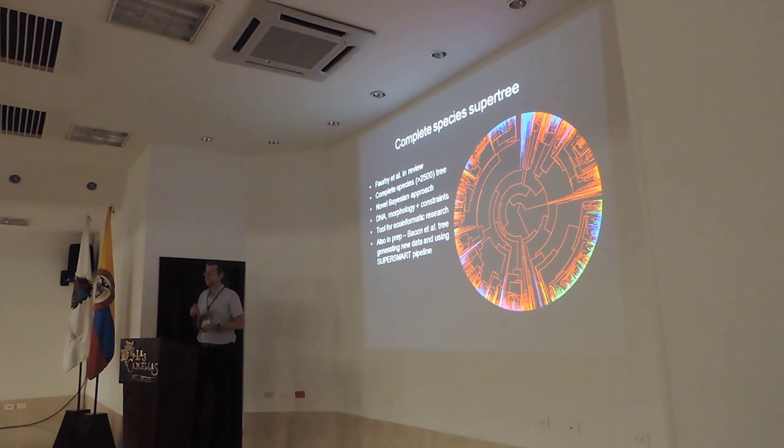But things are happening. It's not quite as gloomy in practice as I have painted the picture just there. And I'd just like to highlight a few studies. We're going to hear from Søren Faurby shortly. Søren has pulled together all available palm genetic data from GenBank, and he has intercalated it with all remaining species using various clever tricks. And we now have a complete species-level supertree of palms, which will be an invaluable tool for eco-informatic research.